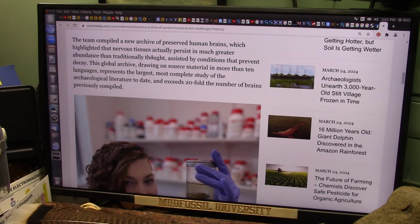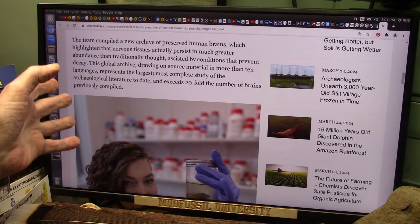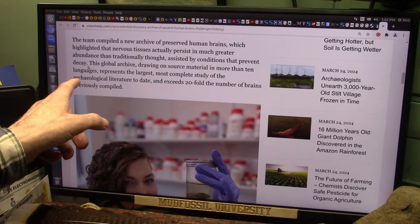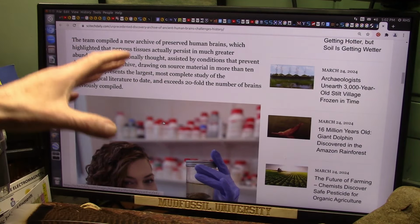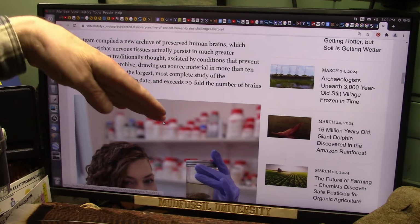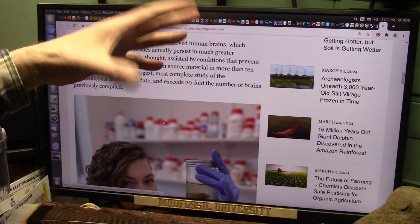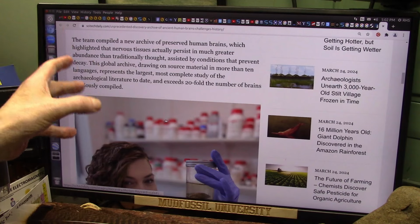"The team compiled a new archive of preserved human brains, which highlighted that nervous tissues actually persist in much greater abundance than traditionally thought." Everything persists in much greater abundance than they thought. "It's assisted by conditions that prevent decay." That's the blood. Their bodies must have been running down to some degree where the blood ran into the brain and preserved it. The blood, the iron, is what preserves it.